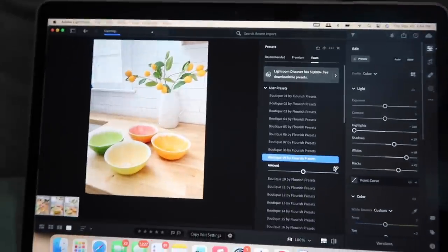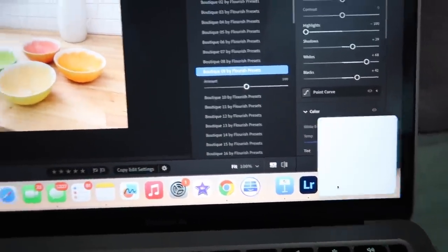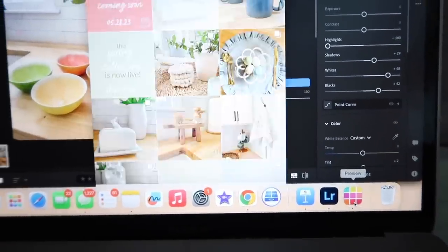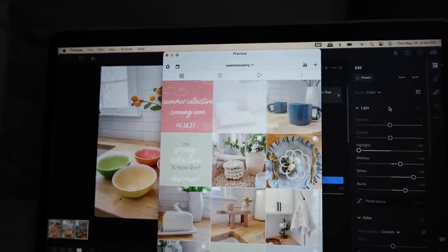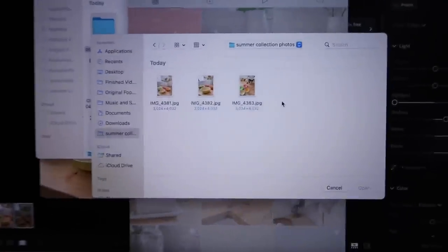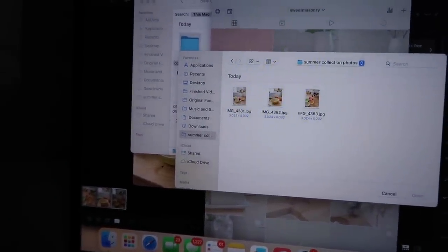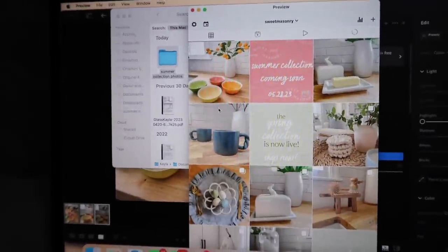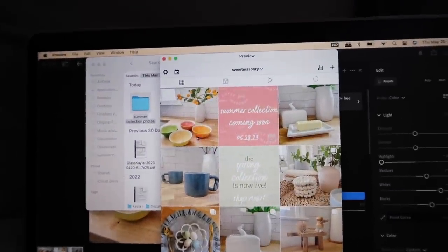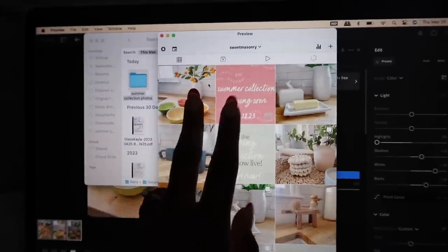While those are exporting, you can see the little bar down here. Okay, it's done. Now I can go to my preview app and we can add these photos in here. I'm not gonna click on all of them, but I'm going to upload this one since I think this is what'll be my cover. And there you have it. That's what these two will look like next to each other.